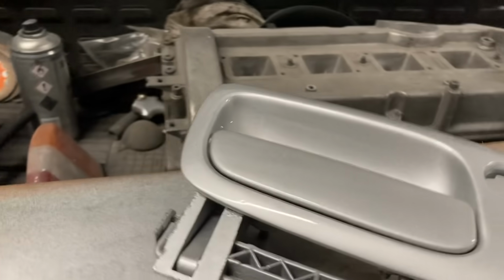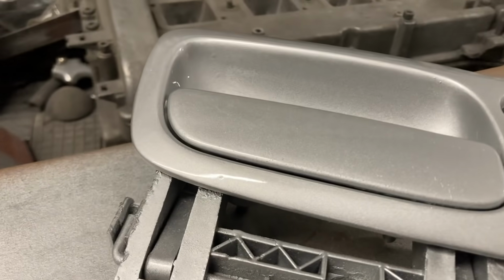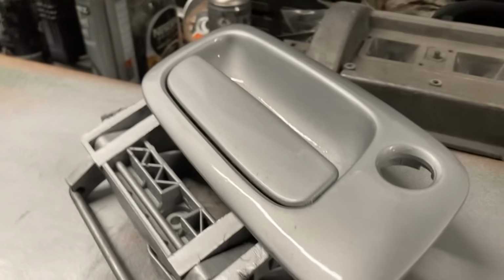Right, well, that's good enough for a rattlecan job for me. I'm going to let that dry. Tiny bit of crap in there, but, you know, if I run over with a bit of compound, it'll be all right. It'll do the job. Just got to remember, it's my daily.